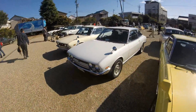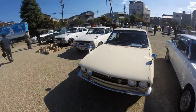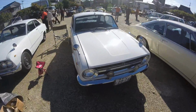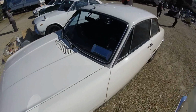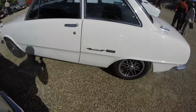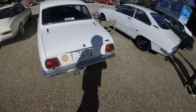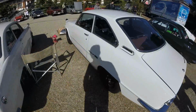And what else do we have over there? So more Isuzus, but I'm not exactly sure what model that is. Since I can't read katakana, I'm not gonna be able to help you finding out what it is. Oh, it's a Bullet. Isuzu Bullet 1600 GT. Really nice looking.